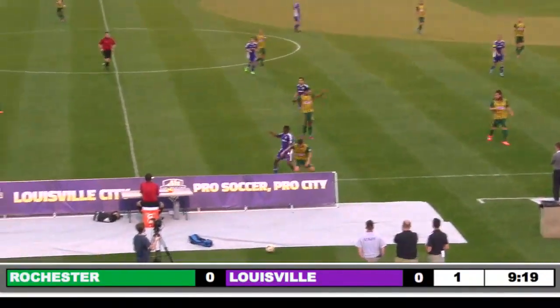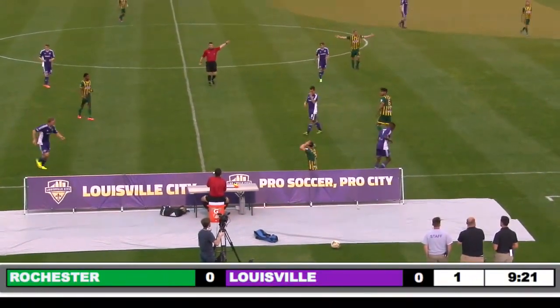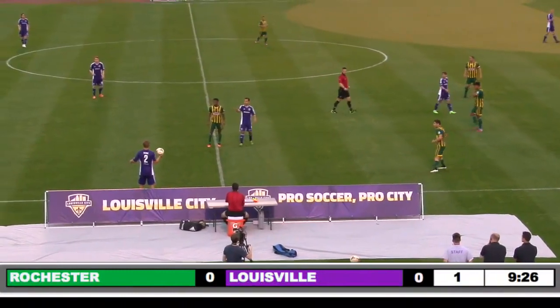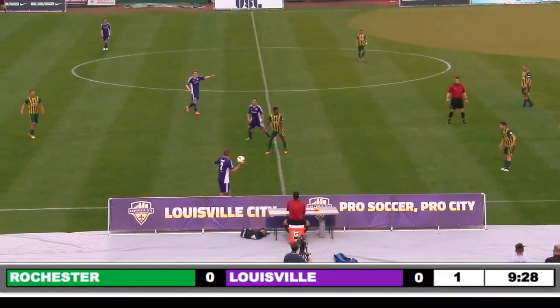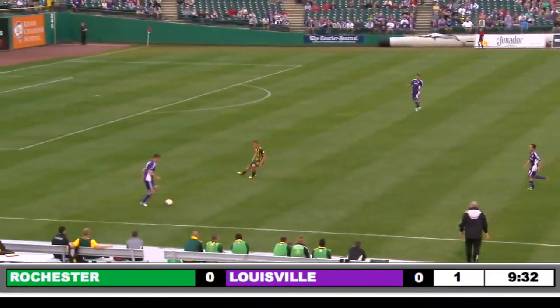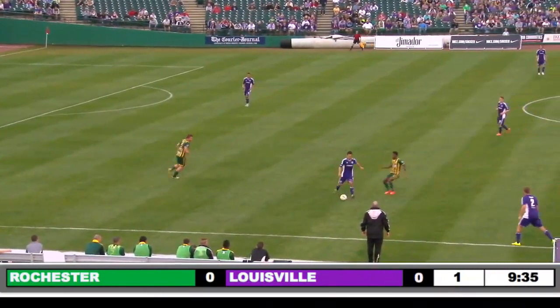And Louisville City trying to get it on something started on the far side. They will win the throw in, as you can hear the crowd very much liking that call. Good hustle play by Dakers there. Again, Louisville City having to work out of the backfield.